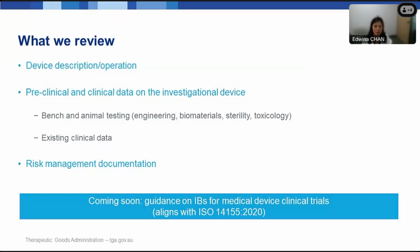Existing clinical data will likely be limited in the context of a first-in-human study, but may include clinical data for similar devices, for example. And finally, we will look at the risk management documentation to ensure that relevant risks, for example, as identified in similar devices, have been considered and mitigation strategies to minimize these risks have been implemented. The reviews will be performed by the TGA clinical assessors and other assessors in relevant disciplines. For example, engineering, biomaterials, sterility, and toxicology.